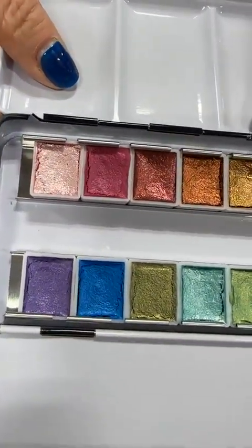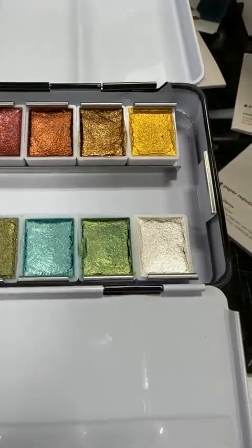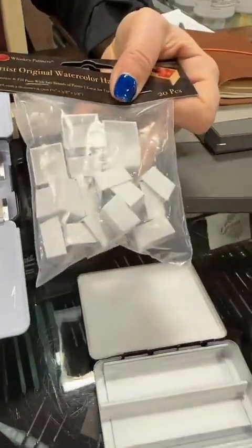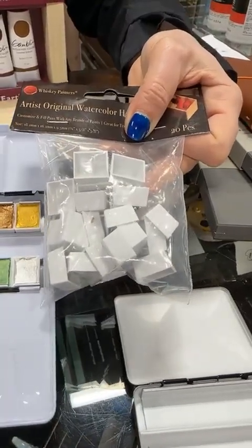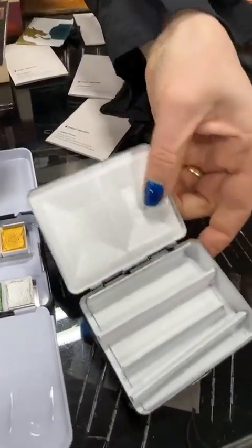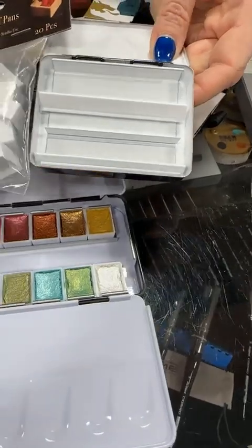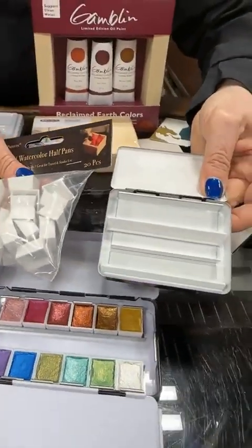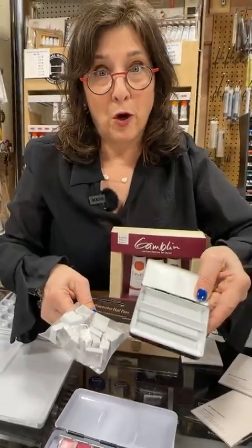You're more than welcome to change colors or add colors, whatever you like. We do carry, which I'll just show here, also all of the empty containers now if you want to put in your own paint. And of course, if you want to make your own set with any of our great products, like, well, not only your own, but if you have any Schmincke, Winsor & Newton, Daniel Smith, any of the fantastic brands, you can make your own set.